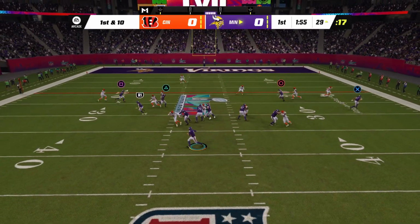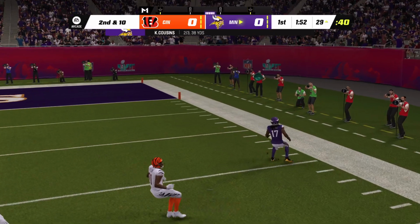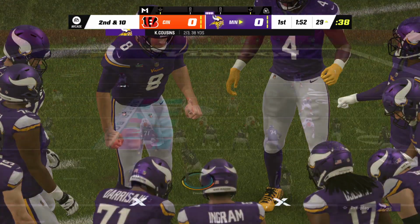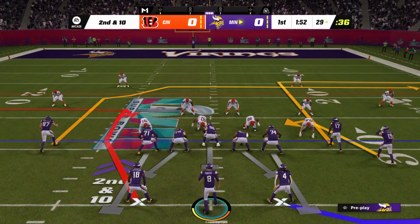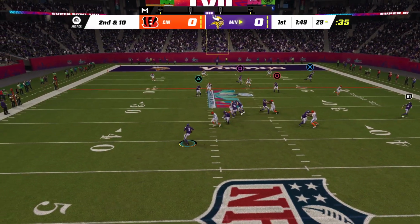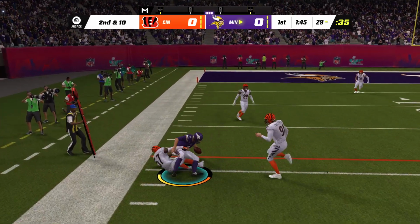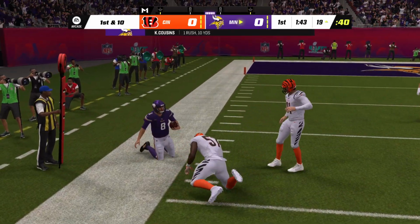From the shotgun, it's Cousins. And he fires one incomplete. Anytime he reads man coverage, I don't think it's going to be the only time he'll try and hit that route to the outside in this game. He'll test the perimeter, but that time, they were up to the challenge. And they're going to get this down inside the 20.